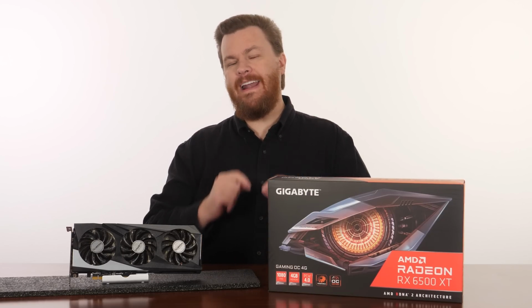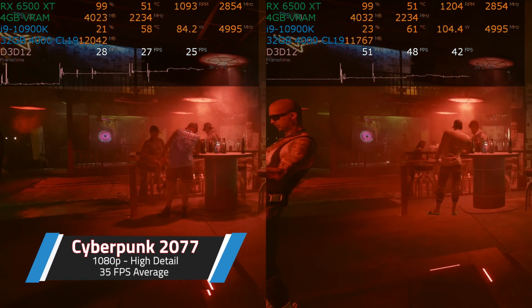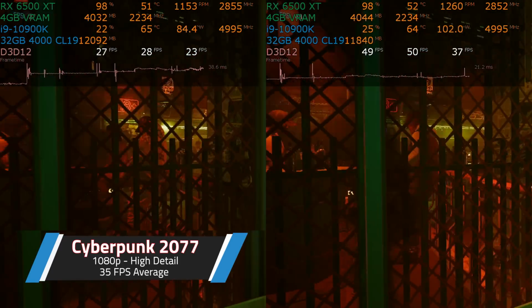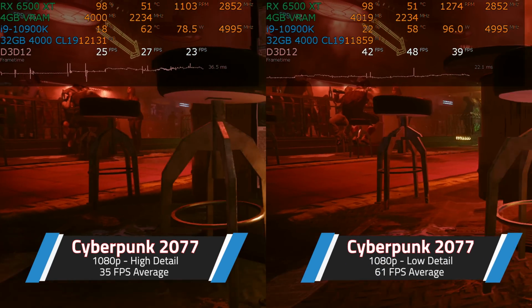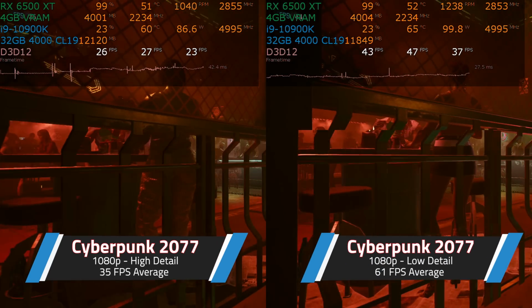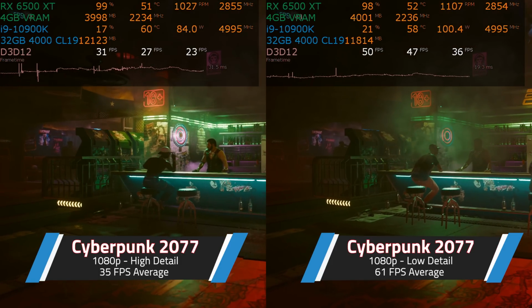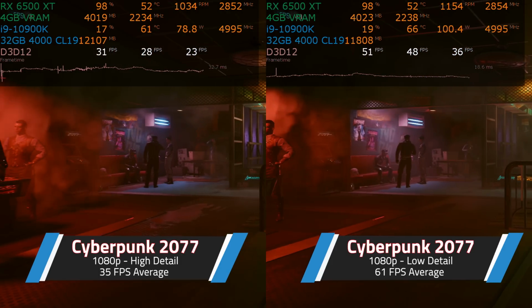However, you can somewhat have your cake and eat it too. On the left side of the screen is 1080p high detail. Performance is terrible at just 35 frames per second. On the right side of the screen is 1080p low detail, but with high textures. Performance is nearly double at 61 frames per second. The world detail isn't as sharp, but it's worth it given the overall performance improvement.